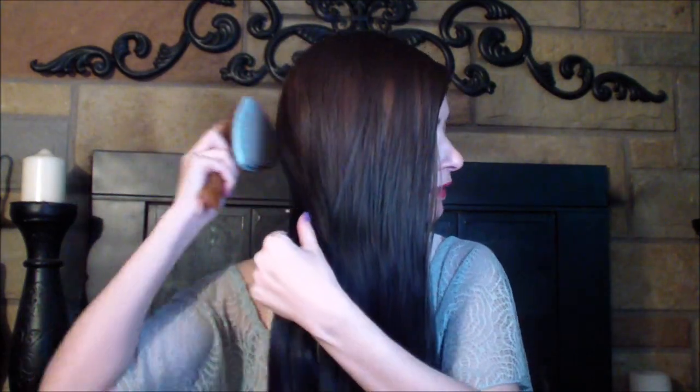I don't know if you remember when I first showed you this brush. It's gotten a little bit stained along the edges, but hopefully that doesn't ruin your experience. Definitely doesn't ruin my experience brushing my hair with it. I've actually been using some other brushes more lately, but I still like this one a lot. Especially if I'm going to be brushing my hair just for relaxation purposes.